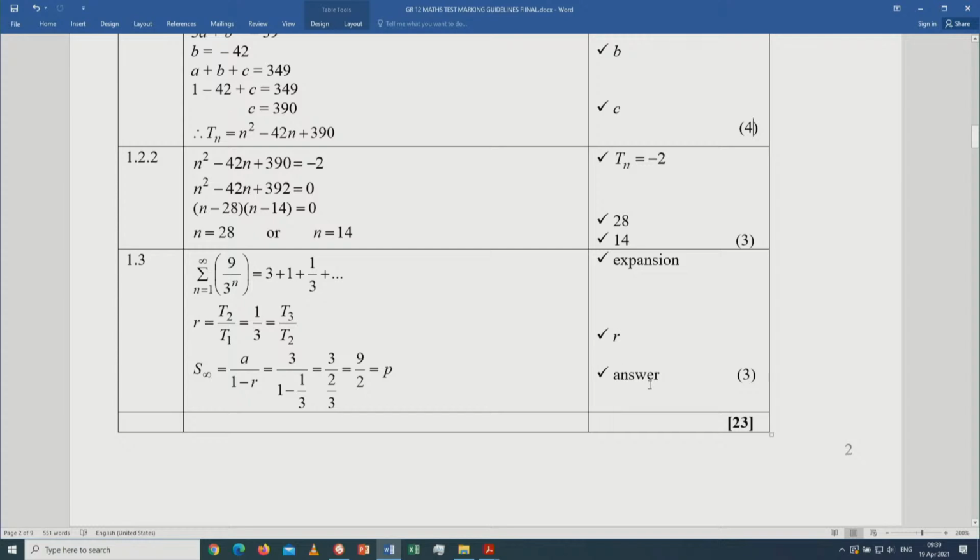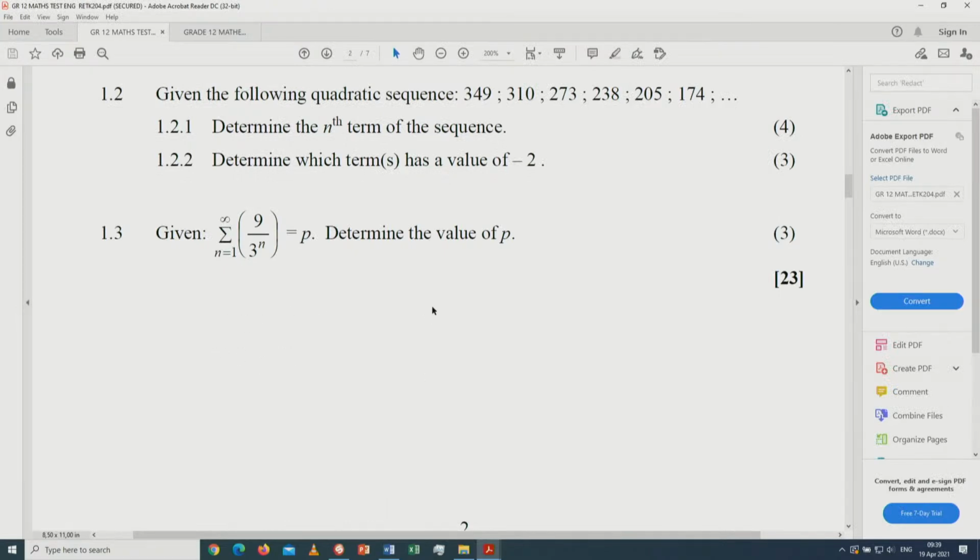Thank you very much. This brings us to the end of the marking guideline discussion for question 1. Now I'll have to cross over to question 2. Let me take you through the question paper. Remember, question 1 was 23 marks, done. We have discussed it. The 23 marks were based on patterns, sequences, and series. That was the first question.